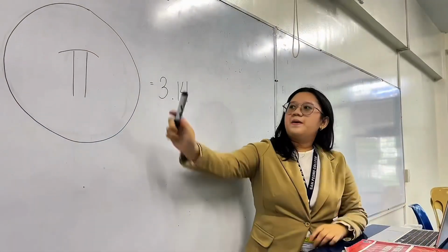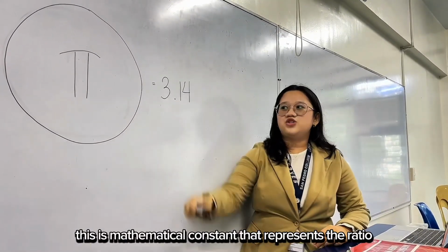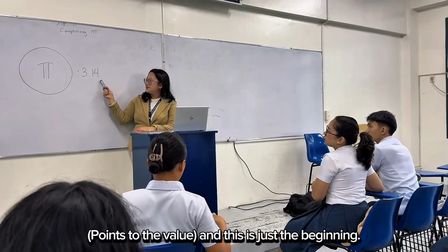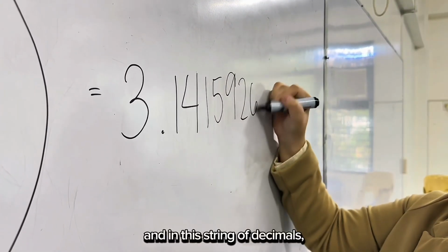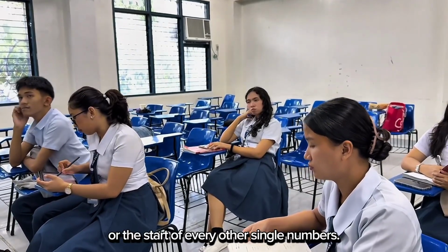Let me show you. Pi. This is a mathematical constant that represents the ratio of the circle's circumference to its diameter. And this is just the beginning. It's endless. It keeps on going without ever repeating. And in this string of decimals is the combination or the start of every other single number.